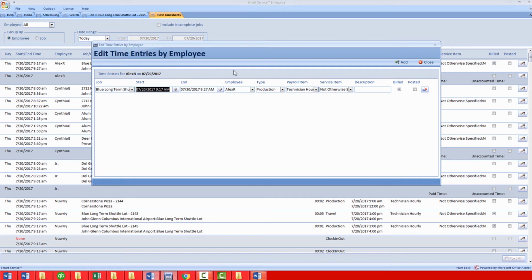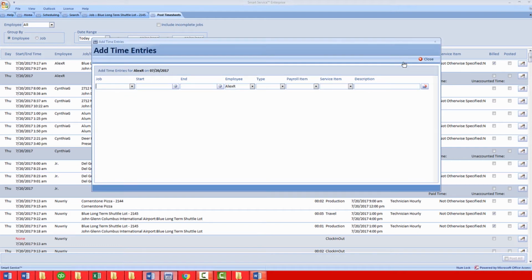But we can take a look here. So here's our time that was added by the field. We can see Alex's timestamps from iFleet here. If we need to correct one, of course we can click on one of these time clocks, or we could mess with some of the other values in here. But if I'd like to add times, that's when I'm going to hit the add button up here, and this is a new thing. You can now add any kind of time that you need into the timesheet screen.